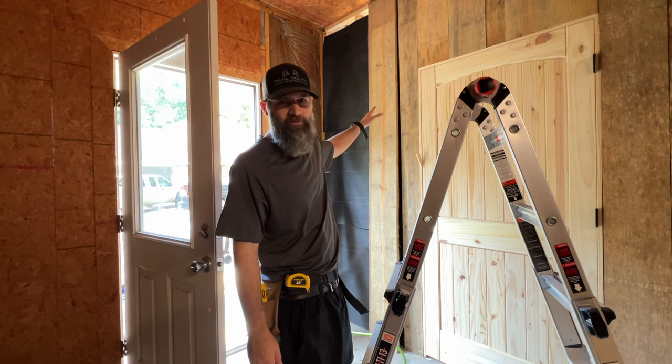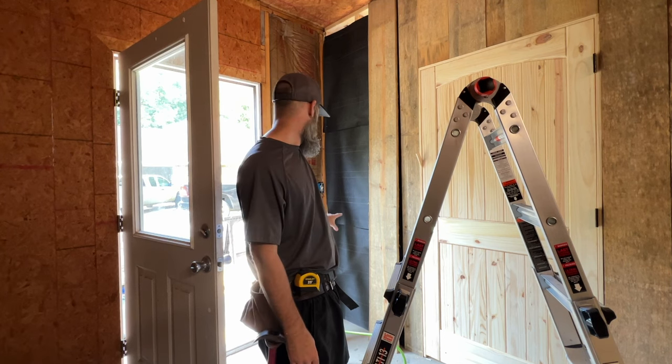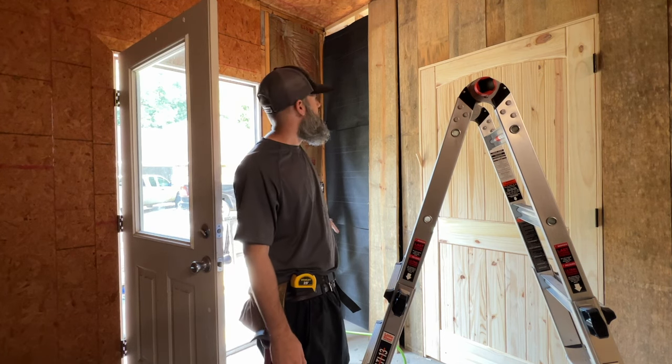Putting up the final boards on the wall here. I got this one ready to go. Probably gonna take about three more boards to finish the run out.